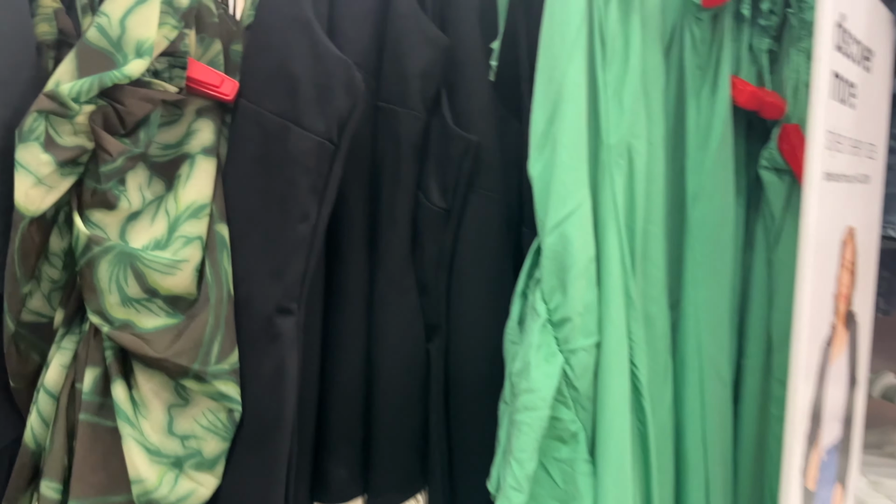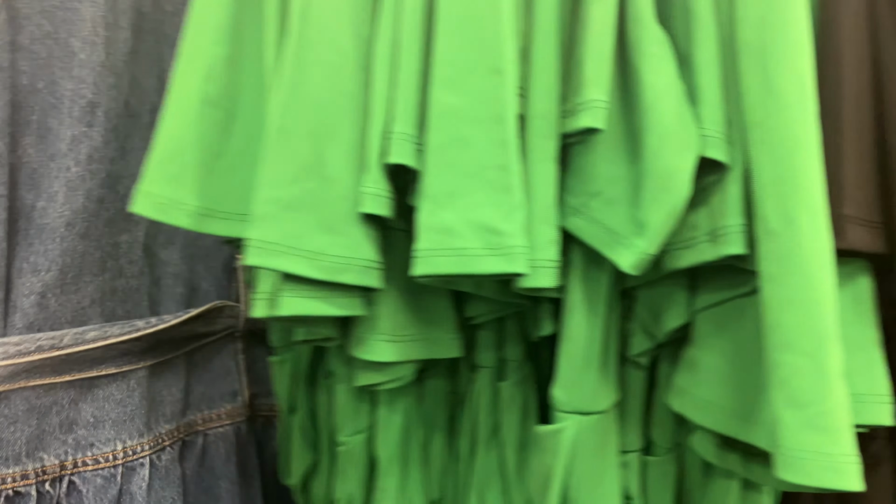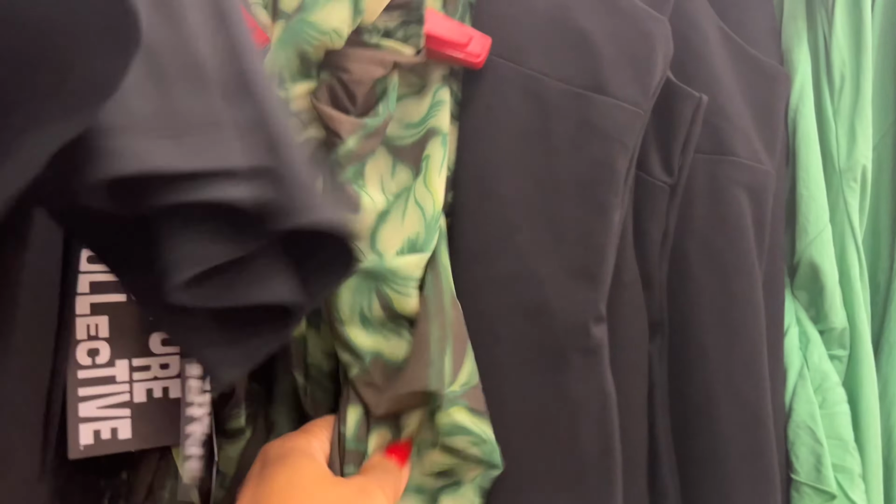Okay, let's see over here. Oh, I did see this. This one was 42. Let's try this on in a Double XL. Let's see if she'll let me be great. That's pretty. Let's see. Oh, we saw this. Oh, this is from Janae's line. This is 45. Glad that it's here. Somebody can check it out if they haven't done so already.